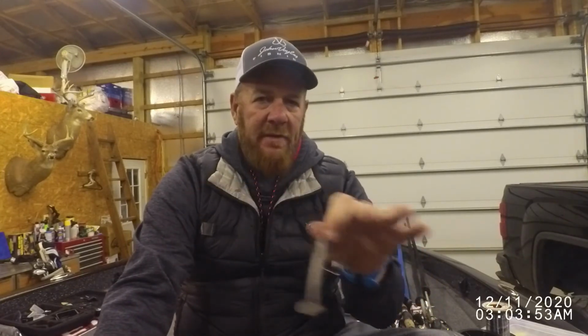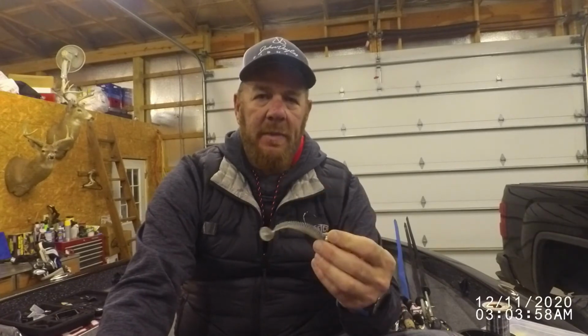Now, I did have one other spot in the back end of a creek. It was a gravel bar, and in that situation, I wanted the swim bait on the bottom. So a lot of times when I want to keep it on the bottom, I'll use a spinning reel. It's a slower gear ratio, and it's easier to keep that bait bouncing on the bottom with a spinning reel.